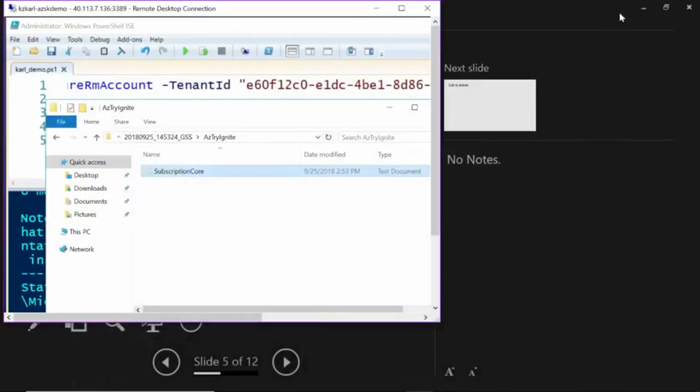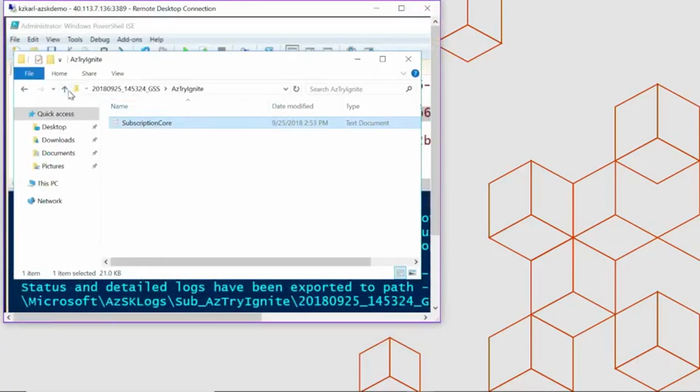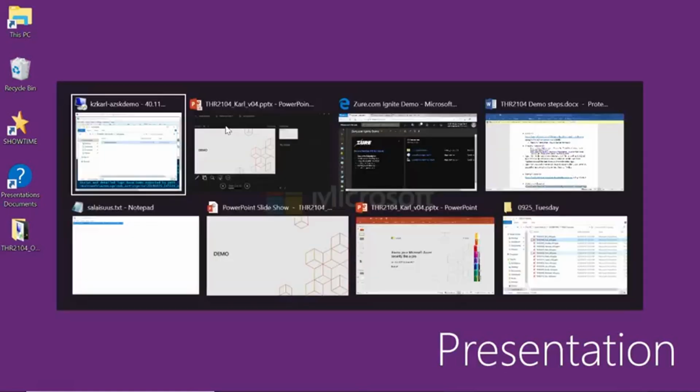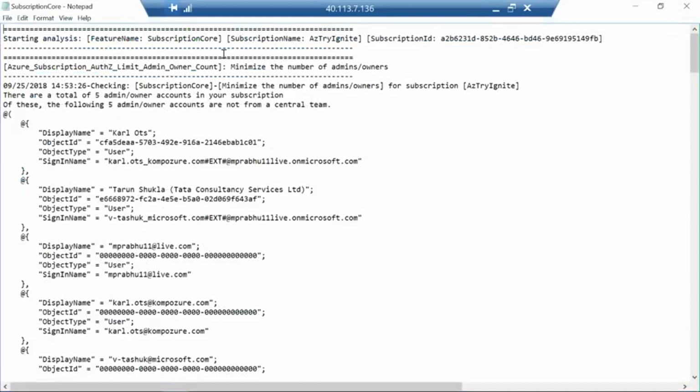And let's try to do some Control-C, Control-V magic. So first I'm going to, we can just open this here in the VM as well. As I don't have the Windows client installed, I don't actually have Excel there, so I'm not going to show you the CSV file on this one. I'm just going to show you the more detailed log file of the subscription.